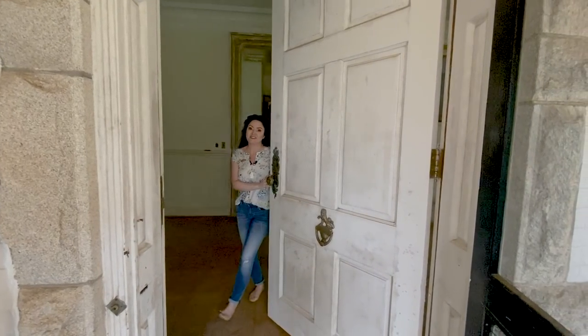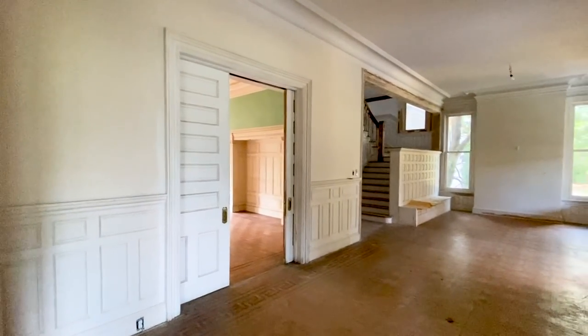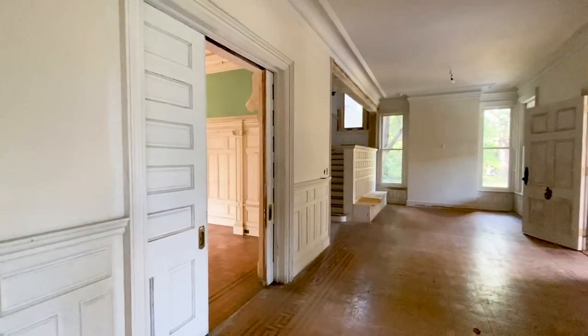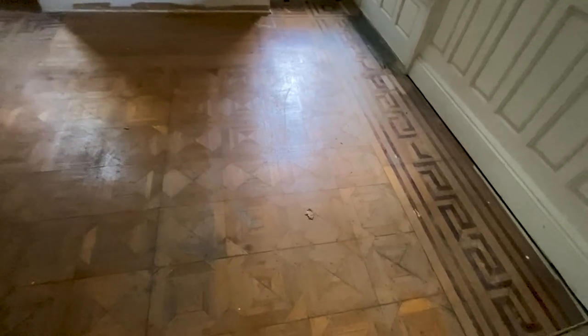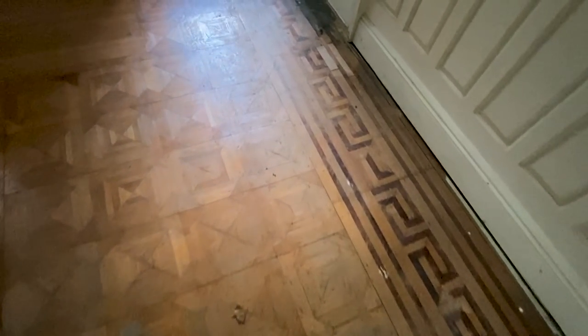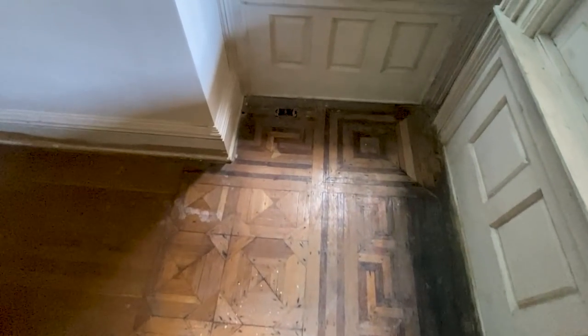Welcome in to Cloister Garth. Now this is the receiving room, and I don't know about you, but I don't know that I've ever seen a more magnificent private residence receiving room. You'll see underfoot, exquisitely beautiful designed parquet floors, which are different in every single room of the main floor.